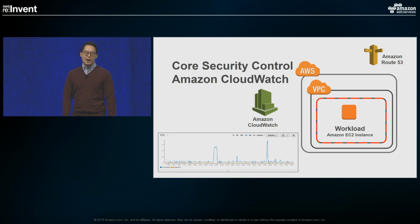Amazon CloudWatch provides visibility into your resources, including your resource utilization, overall demand pattern, and operational performance, such as CPU utilization, disk read-write, and network traffic. And why it's important: it helps you spot unusual activities within your account. If you see unusual CPU utilization on your EC2 instance, it could be a leading indicator of a security event.